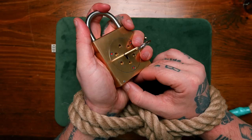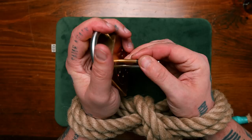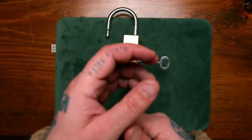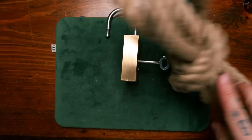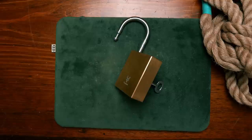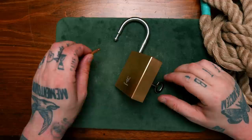Aha. Let's go! Look at my wrists. Oh my god. How is that the solution? One hour, 50 minutes, roughly. An hour and 50 minutes.